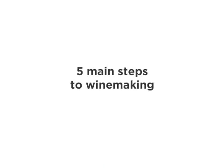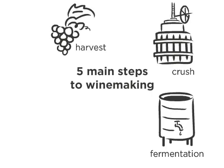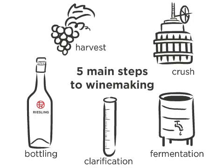There are 5 main steps to winemaking: harvest, crush, fermentation, clarification and stabilization, and bottling. So where does winemaking begin? Many people would say winemaking begins in the vineyard, but it actually begins in the winemaker's head.